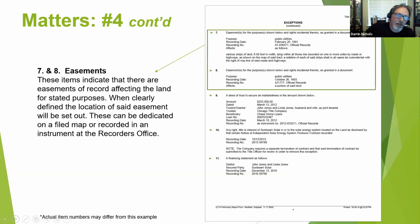Easements. These items indicate that there are easements of record affecting the land for stated purposes. They're clearly defined, and the location of said easement will be set out. These can be dedicated on a filed map or recorded in an instrument at the recorder's office. There are lots of different types of easements.